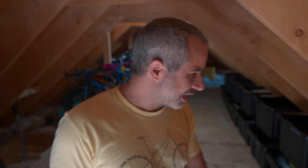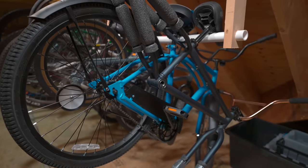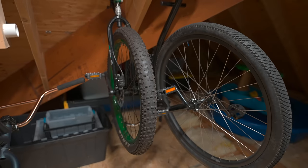I've got my flight bags over here, working bikes, non-working bikes, project bikes. I even put up some hooks for weird stuff. And best of all, it is right above my workshop. There's only one problem.